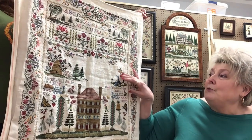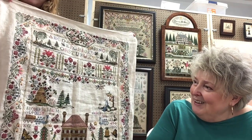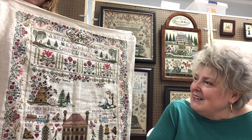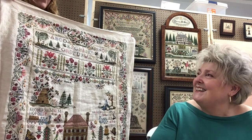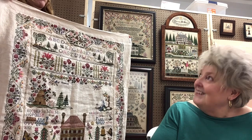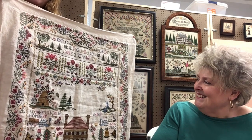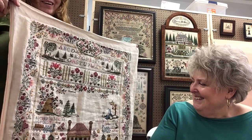I always like to do a fruit tree in my samplers. I just think it represents bounty and plenty. My husband actually won't plant a tree in the yard if it doesn't bear fruit. So we have a lot of fruit trees. We feed the wildlife really well out in Leicester.